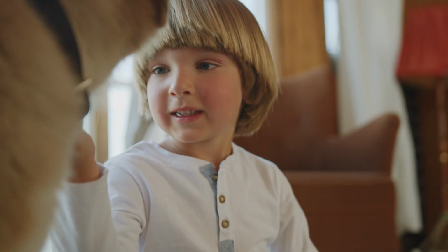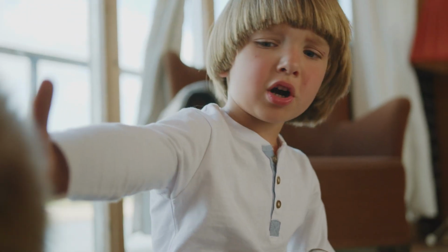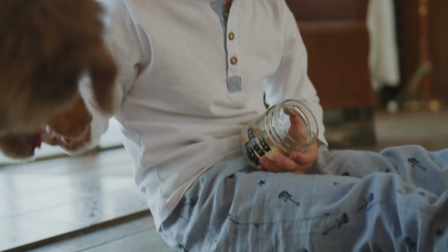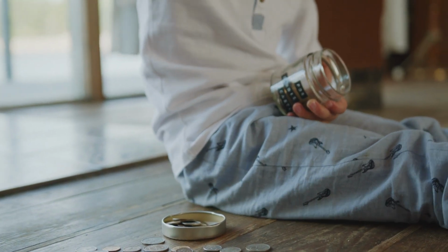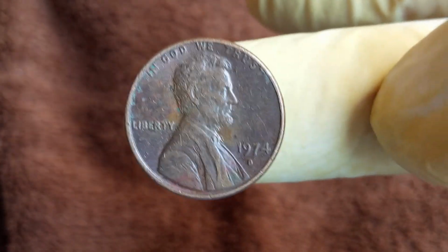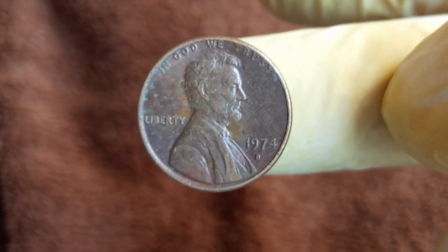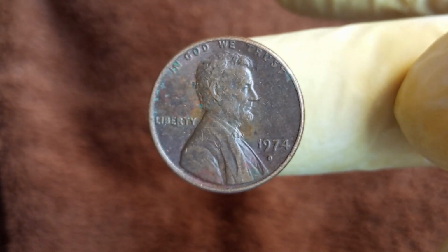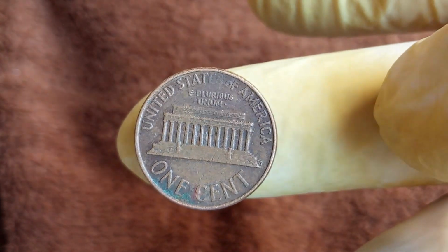Today we are diving deep into one of the most interesting and surprising coins in U.S. history, the 1974 D Lincoln penny. You might think it's just a common cent, but what if I told you that some 1974 D pennies are worth hundreds of thousands of dollars today? Yes, you heard that right. Stay tuned till the end because you're about to discover the real story, the hidden secrets, and the current market value of this amazing coin.